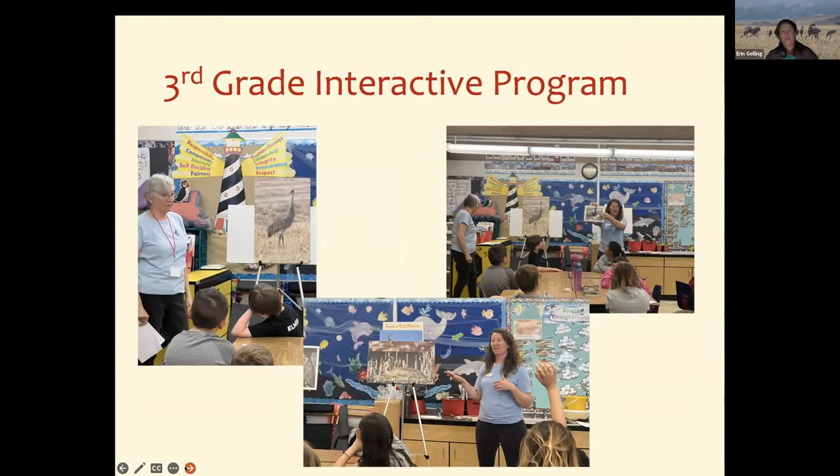And then a big program that we've been doing for probably 10 years now is our third grade interactive program. So we actually go into every third grade classroom in Routt and Moffat counties, and we educate the kids about cranes. This is a really fun program and the kids absolutely love it.